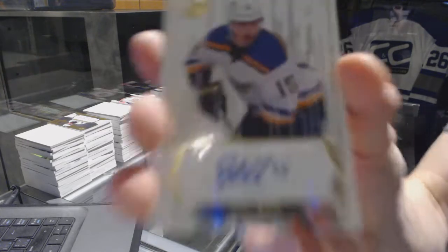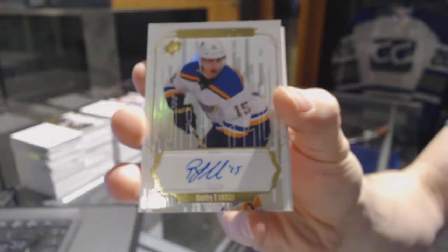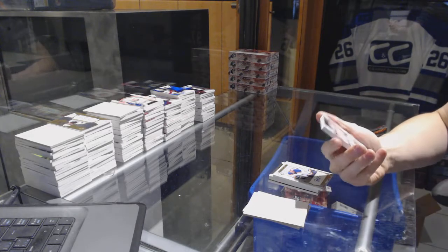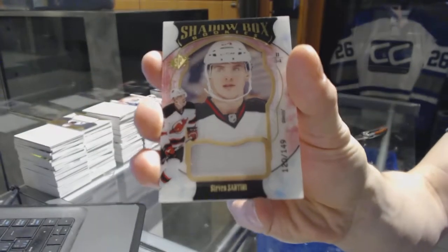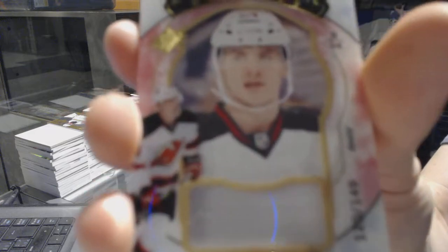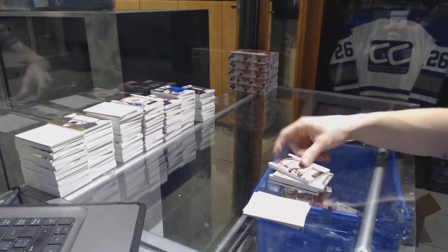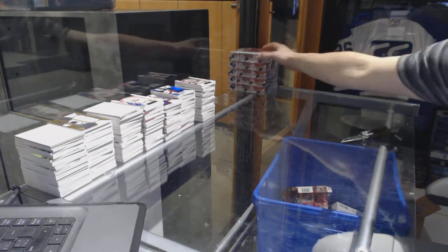We've got a whiteout autograph for the St. Louis Blues, Jake Allen. Whiteout autograph for the Blues. And we've got a Shadow Box rookie jersey, number 149 for the New Jersey Devils, Steve Santini. These Shadowbox rookies really do come in waves, it seems. Shadowbox rookie jersey out of 149 for the Devils, Steve Santini. All right, box six.